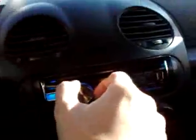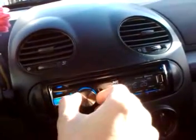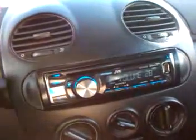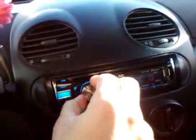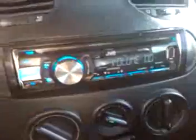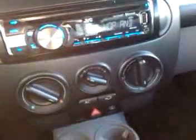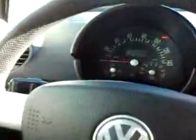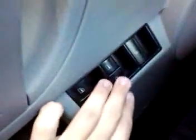Part of the JVC aftermarket radio. Sounds real nice. Okay. It's a face-off radio, as I mentioned. The face comes off, and there's a little compartment, a glove box you can put it in. You see all lights off and all that stuff. Nice higher-end radio. Okay, the exact miles is 57,139. Okay, and now I'll show you the windows.